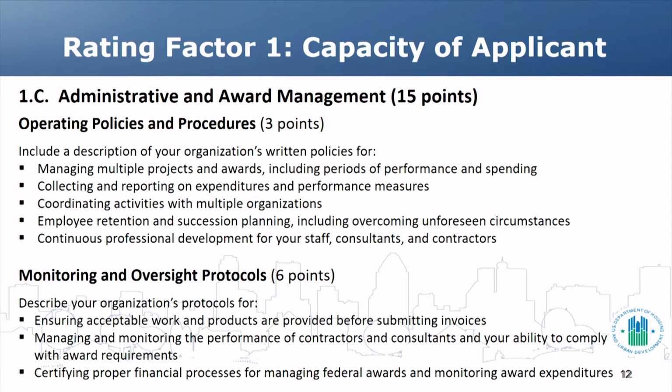Managing and monitoring the performance of contractors and consultants and your ability to comply with award requirements, including the administrative, national, and department policy requirements for HUD recipients. That's located in Section 4B of this NOFA, along with the terms, conditions, and specifications of contracts or other formal agreements.